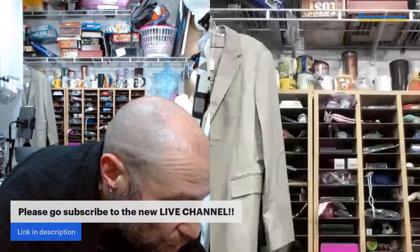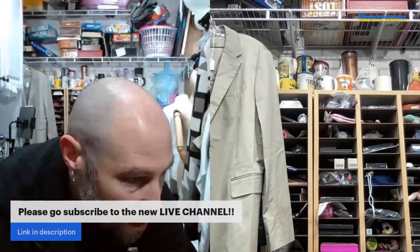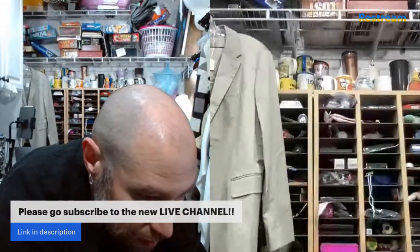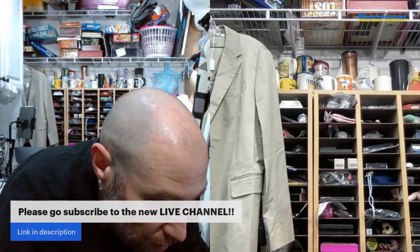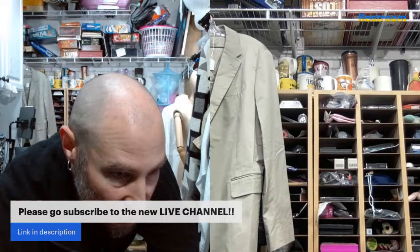Where'd the other screen go? Boom, there it is. There it is. I'm going to sew this bag while... what am I trying to do over here? There, that's what I'm trying to do. I'm trying to type over there.